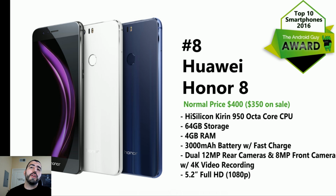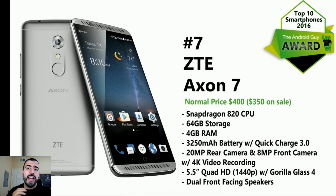Now, again, in this $400 price point, it was very competitive, and I did not mean for the Honor 8 to get number 8, and for number 7 to be the Axon 7, but that's how it turned out. So ZTE Axon 7: if I were to get any phone in the $400 price range, it would be the ZTE Axon 7.